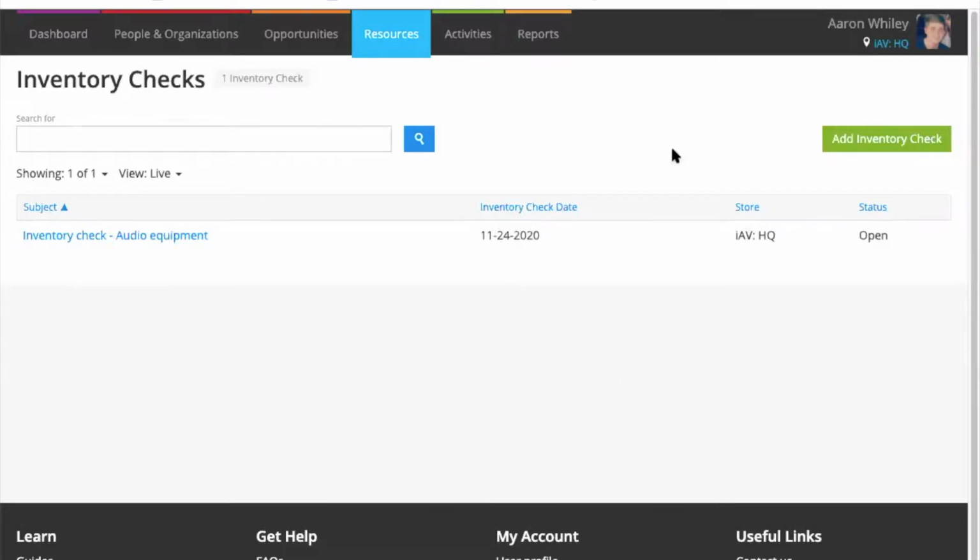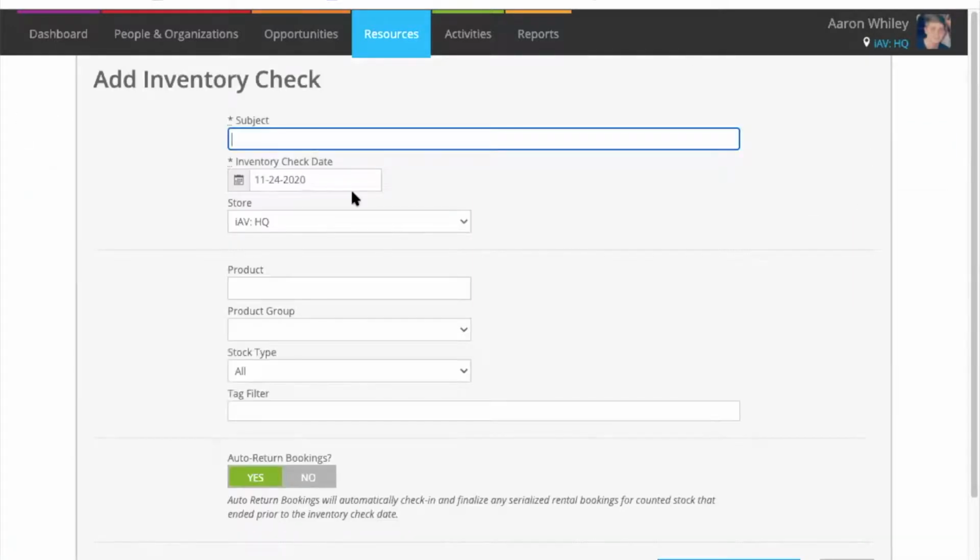In terms of doing this inventory check, we can create one in this top right-hand corner. The first thing we have here is a subject. Let's just say that I want to do an inventory check for my lighting equipment. The first thing we've got here is the inventory check date. This is a very important part of this check, because we'd recommend only checking something that you can get done within the space of a day.